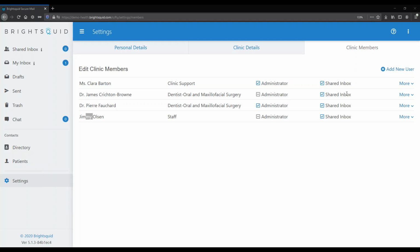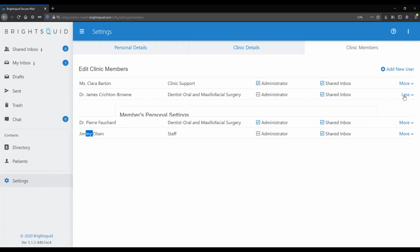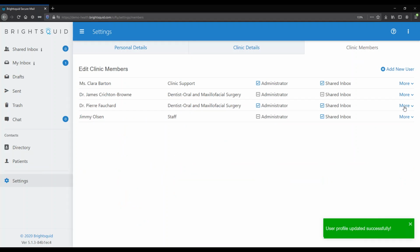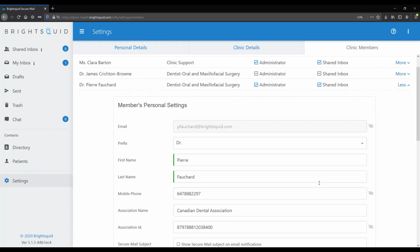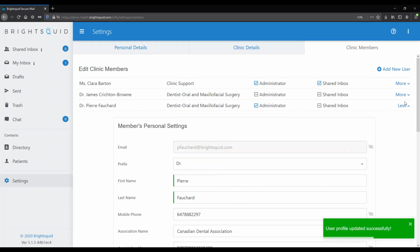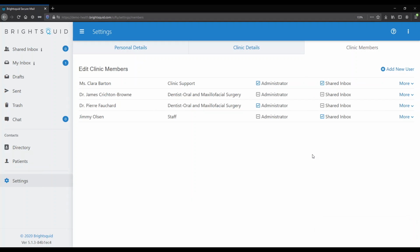But you know what? In actual practices, in most cases, doctors are not part of the shared inbox because they're busy doing doctory stuff. So this should really be configured in such a way that neither Dr. Crichton-Brown nor Dr. Fauchard are going to have access to the shared inbox. Now, that means that they won't be bothered, if you will, with all the incoming messages from patients. We can simply turn that off. And what that does is it allows our doctors and our clinicians to focus on clinical tasks, and then the staff will receive all the incoming messages. So I've just reconfigured the virtual front desk for this clinic, so that now in the future, only Clara and Jimmy will be notified of incoming patient messages.